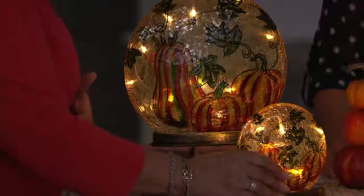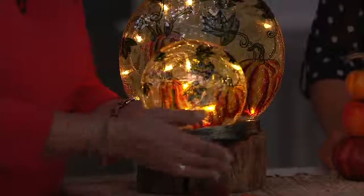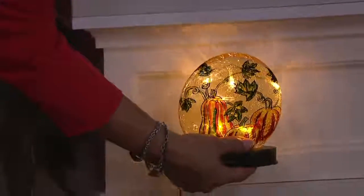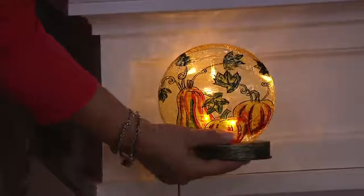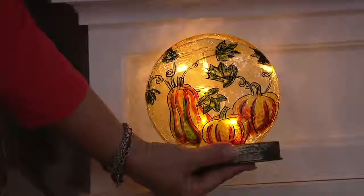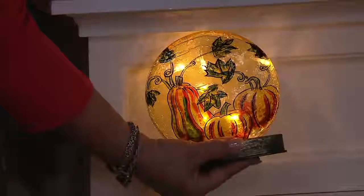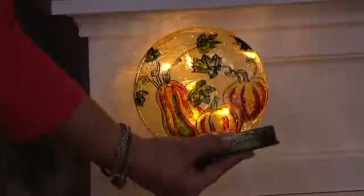And I'm going to take the small one and put it in the front. I was kind of doing that before because I want you to see if you have this up against a wall, and I have a picture of this on my Facebook page reflecting on the wall. If it's the sunshine, it's going to still reflect beautifully, but look at those lights. Isn't that gorgeous? And you can really see that crackle glass.